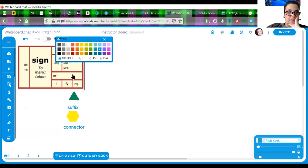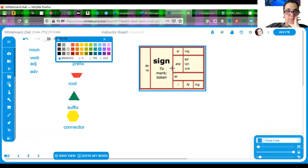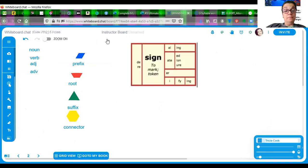It should not replace that, and it didn't. Good. I'm just gonna move it over. Okay. So let's diagram it. Okay. So we're gonna always start with our root first, and that's always the bold one in the middle. And this one, they give us the definition to make sure we know sign, S-I-G-N, means to mark or token. Let's just go with to mark, okay? This token's just weird.